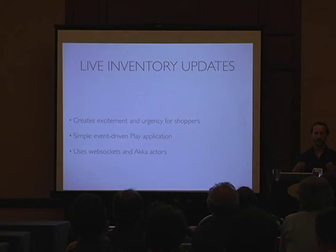This creates excitement and urgency and the sense of competition between shoppers. We're trying to get people feeling like they're going to a really great Black Friday sale, or they're at a live auction where they're really engaged in the shopping activity. And building this sort of stuff is actually pretty easy to do.